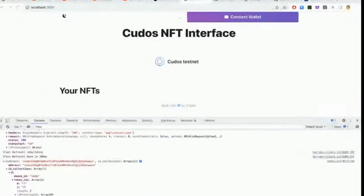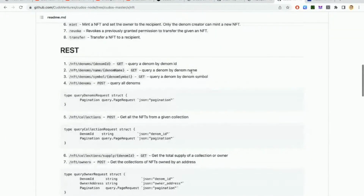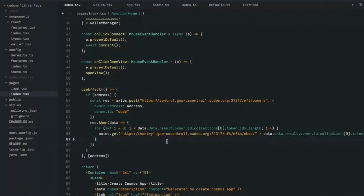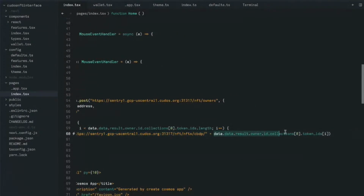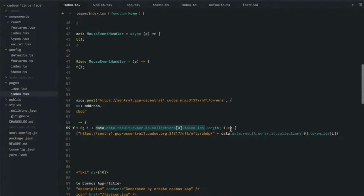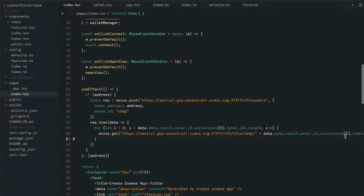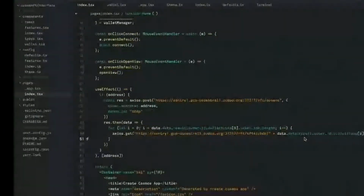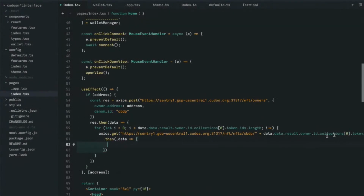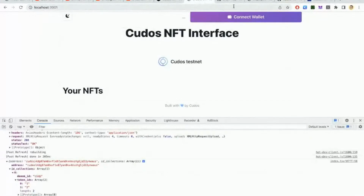Yeah, so if I come back to where we were here, we can query a single NFT by just doing NFT/NFT/genome ID/token ID. And so what we've done here is we know the genome ID we're querying, which is CBDP, and we know the token ID, which is this token ID that we get from here. So this is the token IDs. We just add i to it, and that's how we get the specific token ID. Then we get something like underscore data. We can just console.log underscore data dot data.